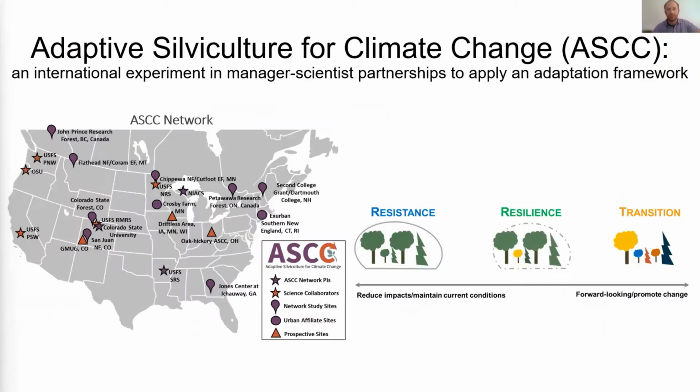So this work is part of the Adaptive Silviculture for Climate Change, or ASCC, project. This is an international experiment of managers and scientists co-developing a common adaptation framework based around these ideas that folks are probably familiar with, of resistance, resilience, or transition. And so the work I'm presenting on today really falls within this idea of transitioning species composition to be a bit more future adapted. The work I'm presenting is part of this larger international effort, but largely in the northeastern region on land owned by Dartmouth College.